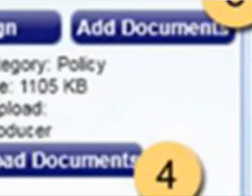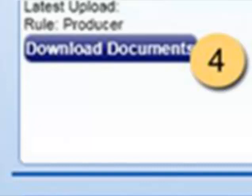3. Add documents. Click this button to add any additional documents to the document package, such as a cover letter. 4. Download documents. Click this button to download and save the documents to your computer. Once downloaded, you can print one, more, or all of the document pages.